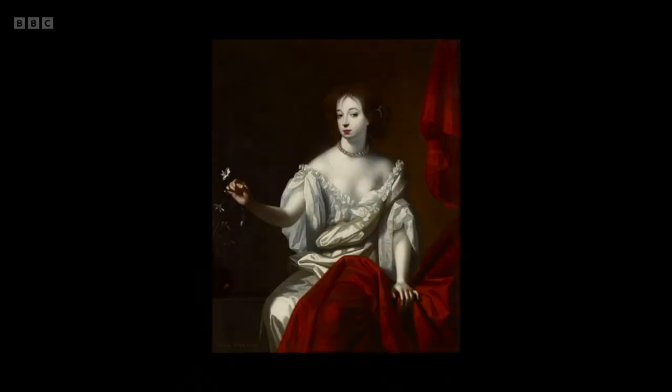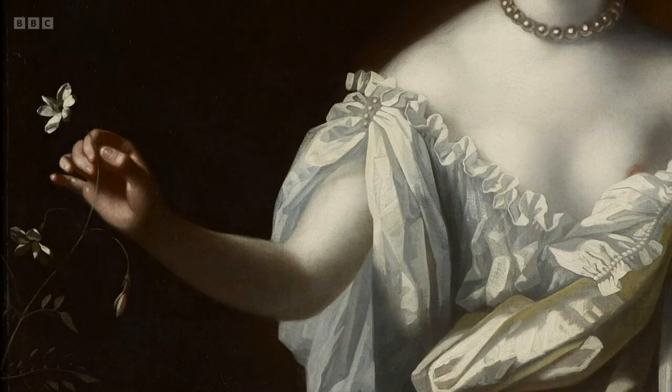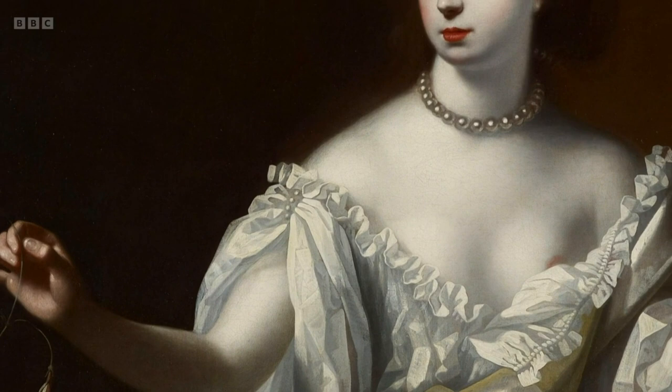This image of Nell Gwynn, in some ways, is quite unusual because she's got clothes on. But I think if you look closely in her face, you can see that there's a little bit of a raised eyebrow there, that what she's really saying is, if you come backstage with me, then, you know, who knows what will happen.